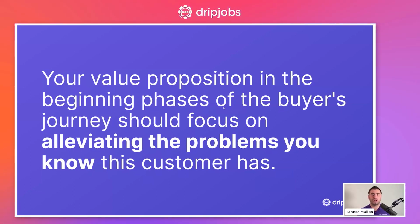And this is the framework change. This is the mindset change that you need to have. So how do we get there?